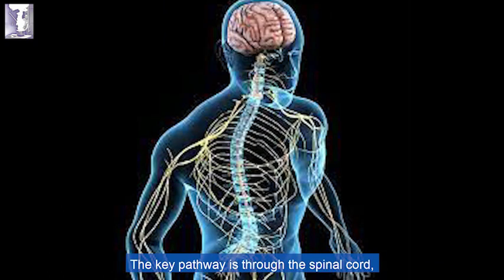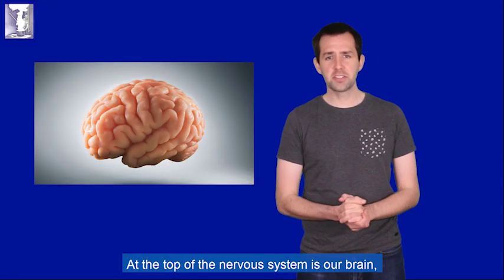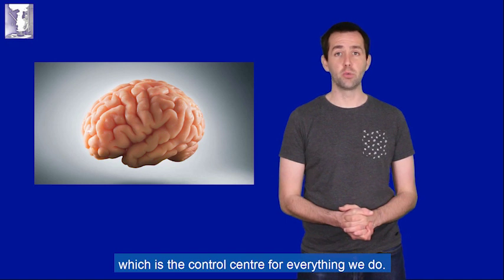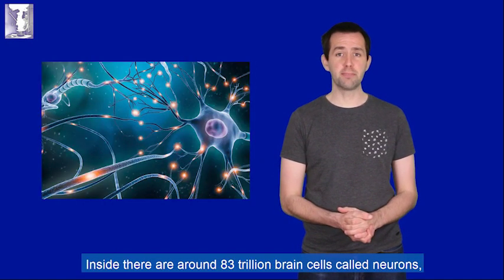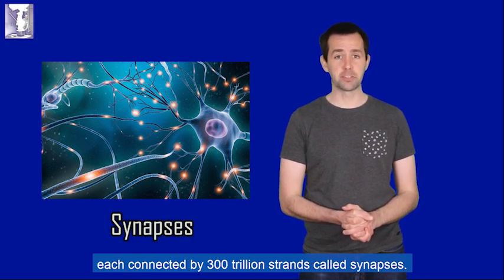The key pathway is through the spinal cord, which travels from the skull down to the pelvis and branches off into our arms and legs. At the top of the nervous system is our brain, which is the control center for everything we do. Inside, there are around 83 trillion brain cells called neurons, each connected by 300 trillion strands called synapses.